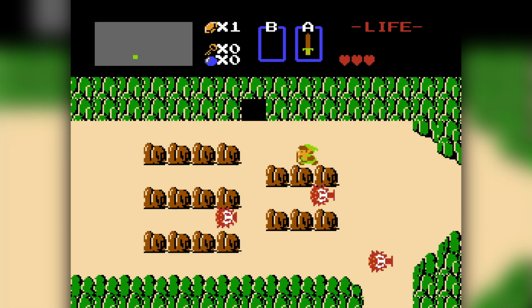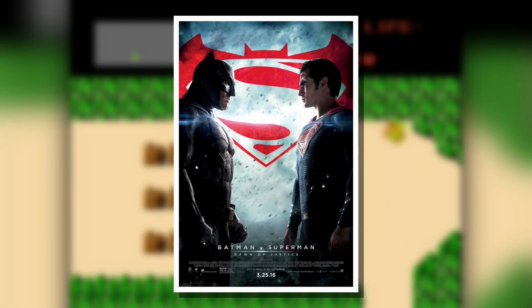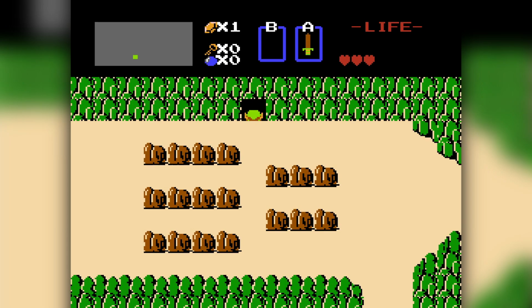They even tried using a top-down perspective similar to The Legend of Zelda, but like Batman vs. Superman, it was quickly forgotten about. And rightfully so. I can't even go less than a minute without making fun of DC, can I?